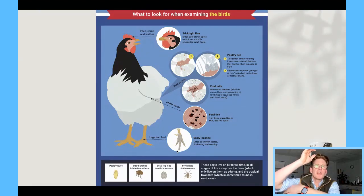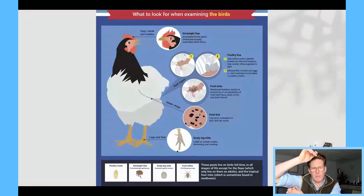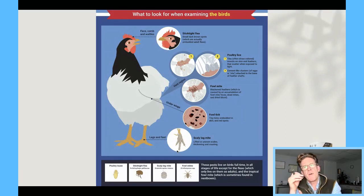Under the wings, you might see little black sesame seeds. They can be as small as sesame seeds. They can be kind of lentil size, and those are fowl ticks. They're like ticks, but they are predisposed towards birds, and you'll get them sometimes from wild birds.